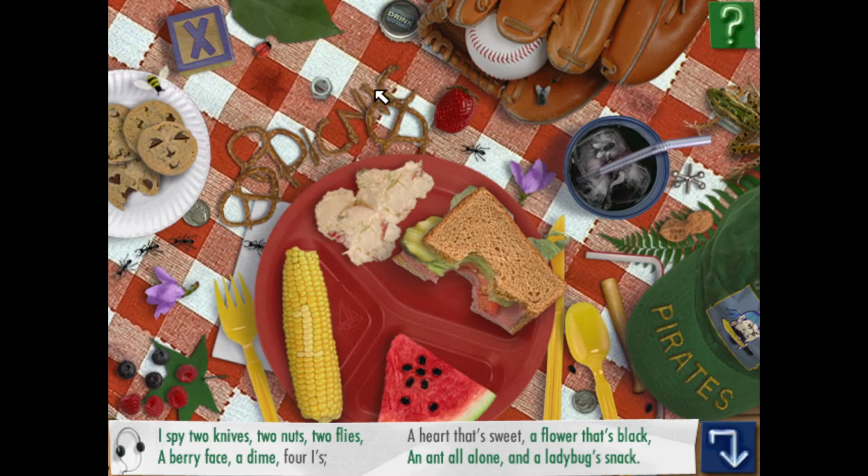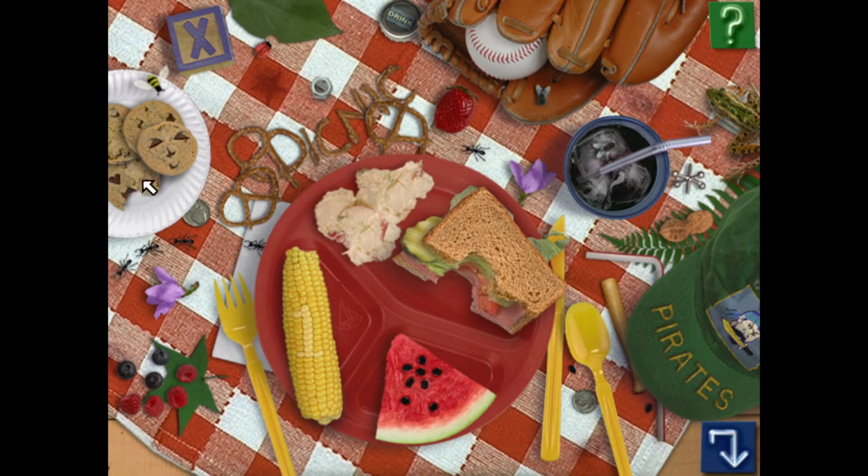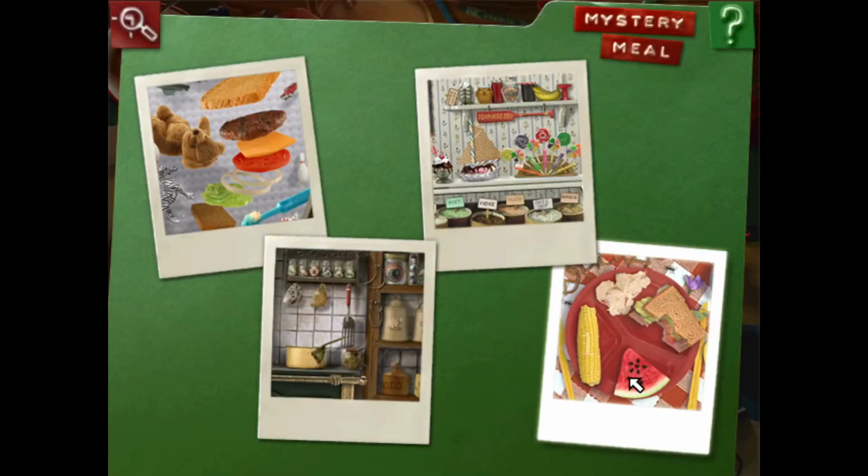Three eyes. Four eyes. And a heart that's sweet in the cookie. A heart that's sweet. They don't chew, they just vomit on things. Yeah, they can't help it. They just gotta vomit on shit.